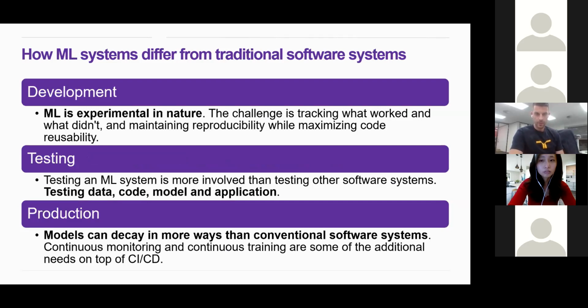And software development is a particular place where you can actually find a lot of similarity in terms of how machine learning products are built. At the end of the day, the deliverable is a piece of software that goes into production, but there are some key differences between machine learning systems and traditional software systems.